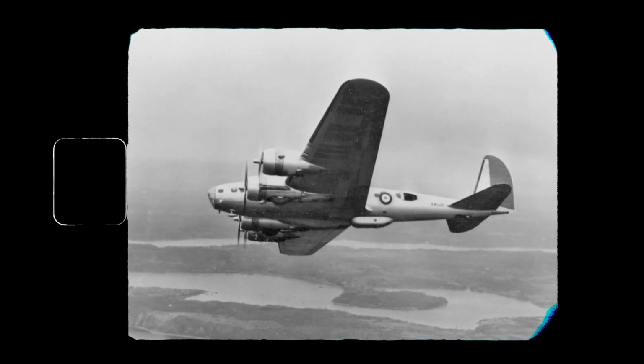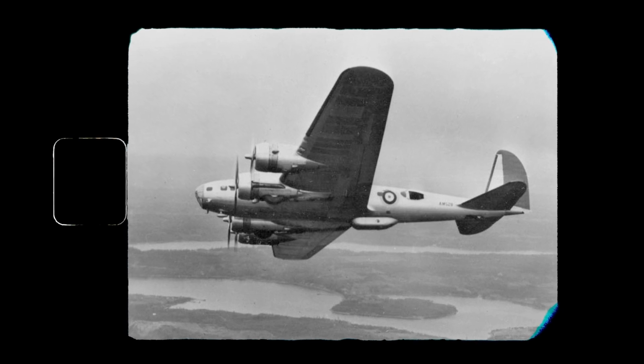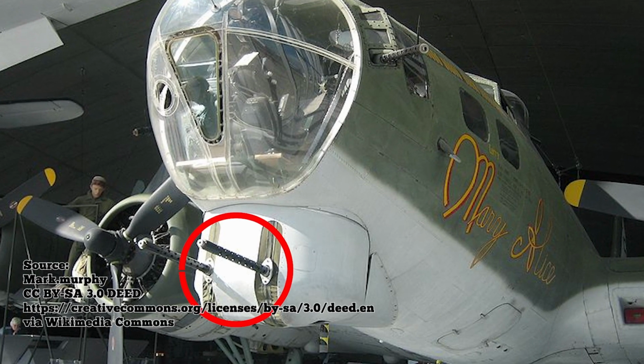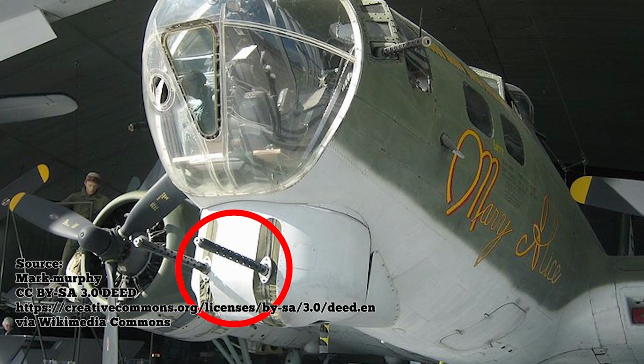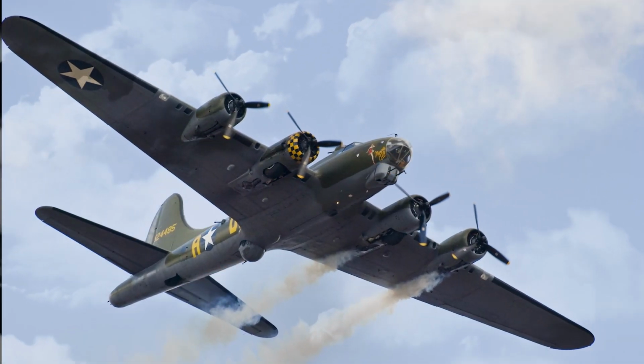According to the Encyclopedia Britannica once again, the B-17 was equipped with a formidable array of 13 50 caliber machine guns, with 2 strategically placed in a newly introduced chin turret designed to defend against head-on attacks. The B-17G was notably characterized by its abundant machine gun coverage.